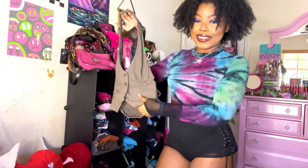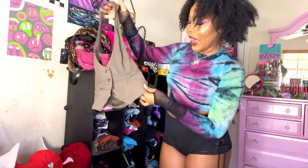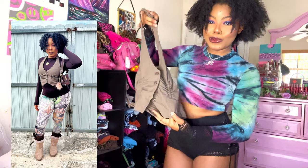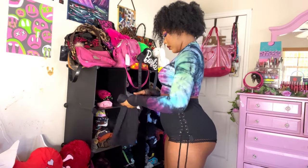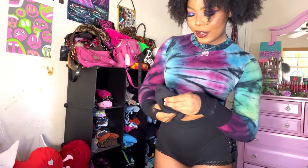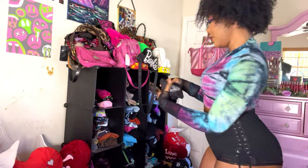Also probably late on the Twilight trend, but I'm starting a vest collection, okay? And yeah, I feel like this is not a color that I would typically go for. I did style an outfit with it and it was really cute, and I don't know, I like it. It's one of the only neutrals that I have, but I think we're gonna put this one in the maybe for now. I'm trying to fold it in a way that I can see the eye graphic. So when I'm looking at my wardrobe, I know exactly what shirt it is, you know?